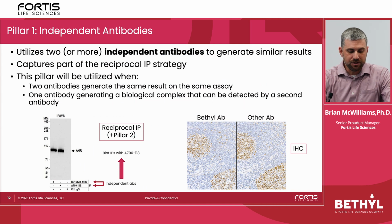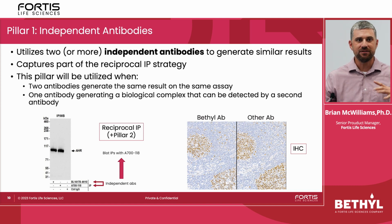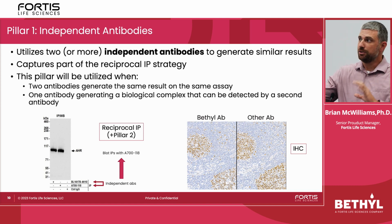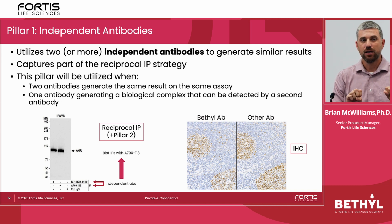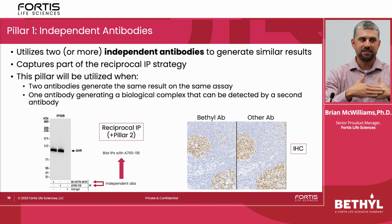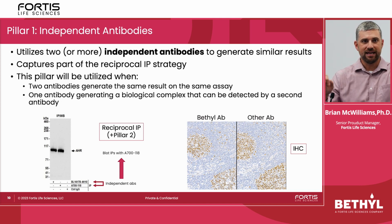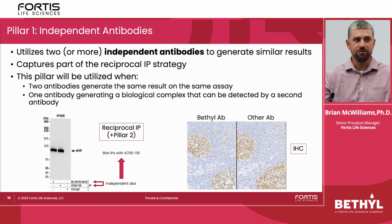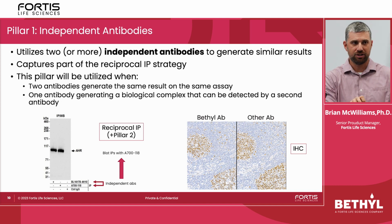So the first of these pillars is the independent antibodies pillar, and this is the one that we've really leveraged well historically. Even dating back to the mid-90s, we were using this concept to validate everything that came out of our polyclonal product line. The idea here is that you're using 2 antibodies raised against distinct epitopes of the same target protein. So if you're getting the same result from 2 distinct antibodies, you can trust that at a depth and a level that you cannot trust a single product.